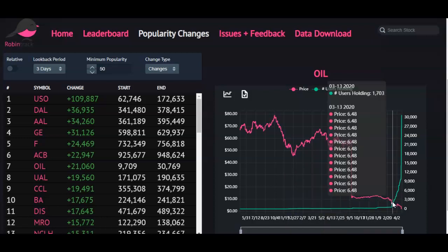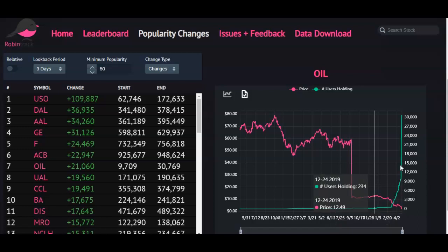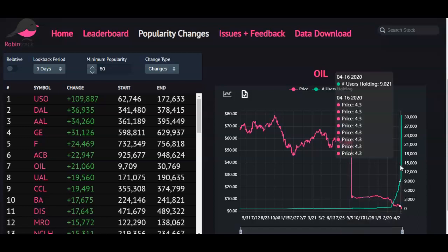It looks like a lot of smart Robinhood users are buying up this ETF as well. So basically the same thing. Once people start driving again, that fund and the price of oil should recover.